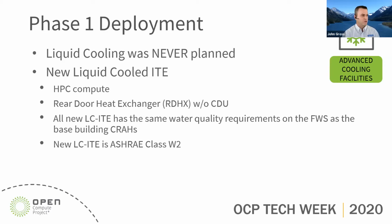So we get that change of direction, and they said, we're bringing the HPC in. Our generation 1 is going to be rear door heat exchanger. And what are we going to do with this?